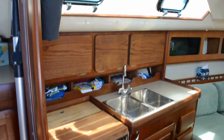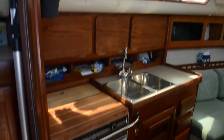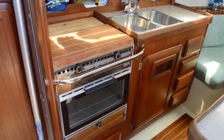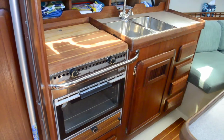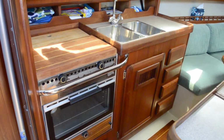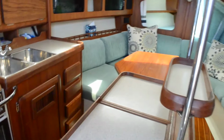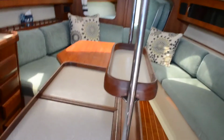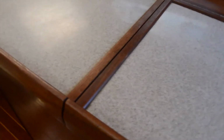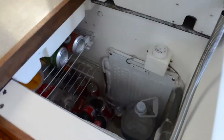Nice little galley. Now that's an alcohol stove. The sellers do have extra alcohol, and those things work great. They just work great, and you don't have propane on the boat. Propane can be dangerous. If done right, of course it isn't, but it can be. Now your reefers are right here in the center island.